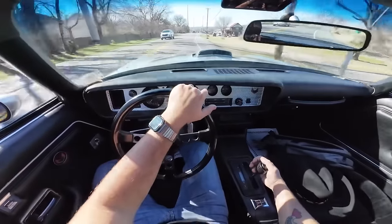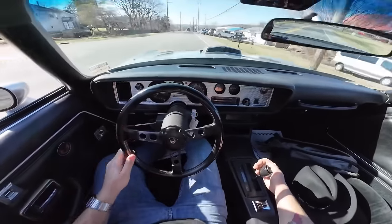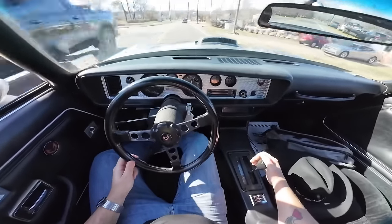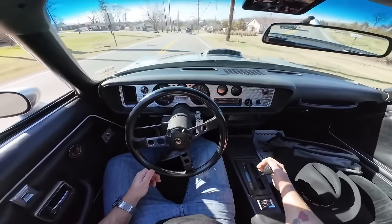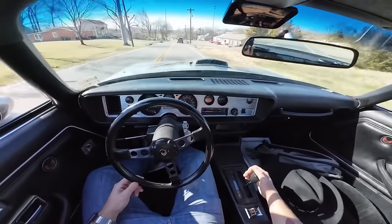She runs and drives good. A little bit of an exhaust leak. I can hear that up front. Hook that kick down up. Still got decent power. Speedometer doesn't seem 100% right because we're only running about 30 right now and it says we're going 40. So we're about 10 mile an hour off.